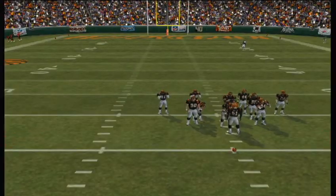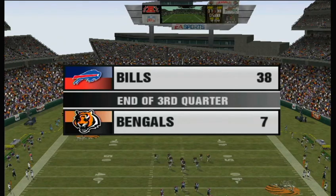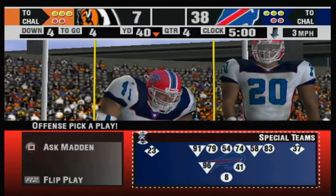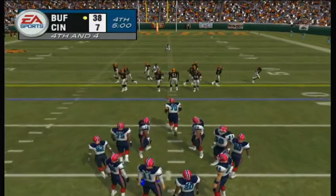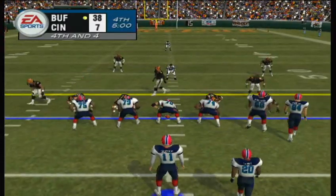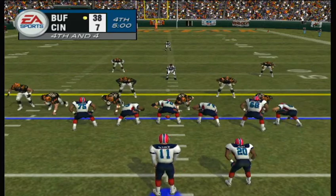moving. So we've reached the end of the third quarter with the Bills ahead of the Bengals 38-7. Cincinnati 7. The teams are set for the fourth quarter of play. Bledsoe starts out of the shotgun. Ball on the 40-yard line.